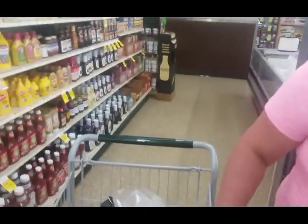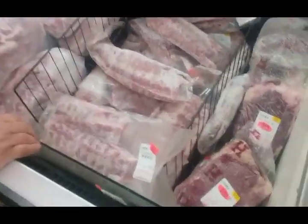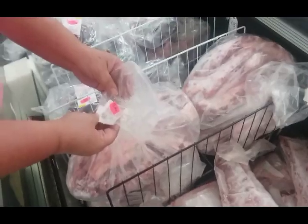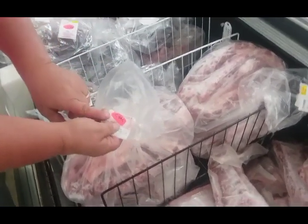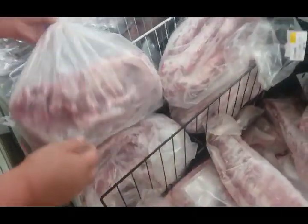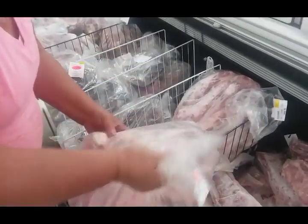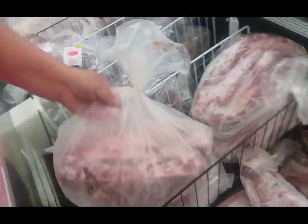Ice. You can get a bag of ice out of there. I got the cooler. Just there. Okay. What is this? Flank steak, yep. $19. Oh my goodness. What is this? Ribeyes? Ribs. I can't read that without my glasses. I think it's ribs. Looks like ribs. Oh, they're all chopped up. That's only $11.